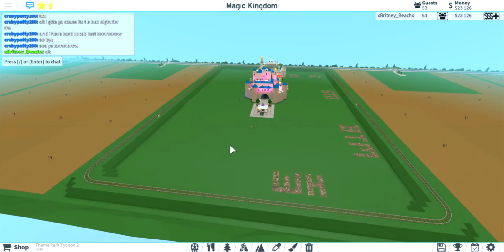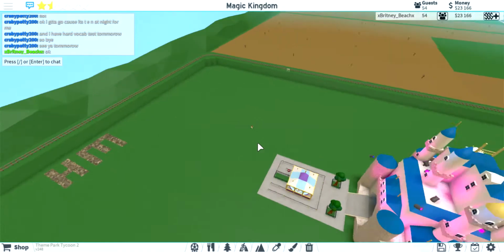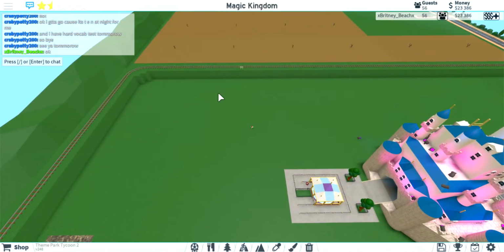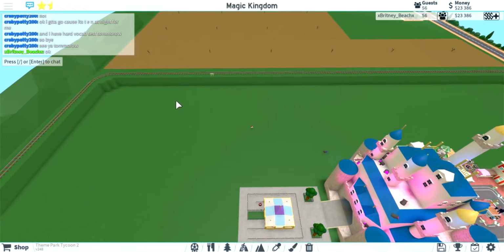And for the right side, I still haven't quite got it figured out yet, but I will give you the idea of what's to come. So in this whole area right here, this is all going to be Fantasyland. There's going to be the Seven Dwarfs Mine Train, which will be right here. And then the Be Our Guest Beauty and the Beast thing right there, next to Haunted Mansion. And then the Voyage of the Little Mermaid will be in that corner. And then right here is going to be Mickey's Storybook Circus or whatever it's called.